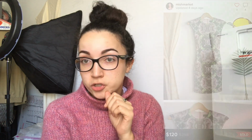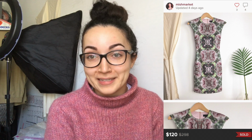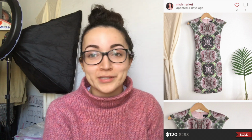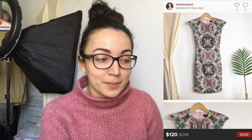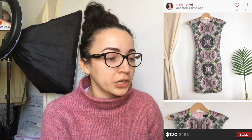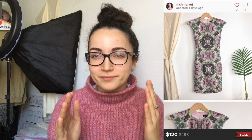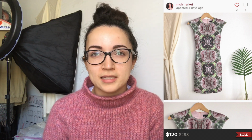The next sale is a Ted Baker dress. Most people know that Ted Baker does well, but I just wasn't expecting this to sell as quickly as it did because it was a size 0. Anyway, I had the specific style name. It was the Cambry floral dress, and it had a symmetrical kind of, I want to say holographic, but I don't think that's the right word.